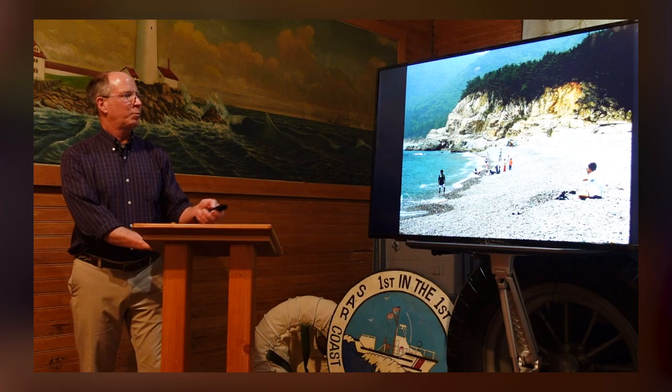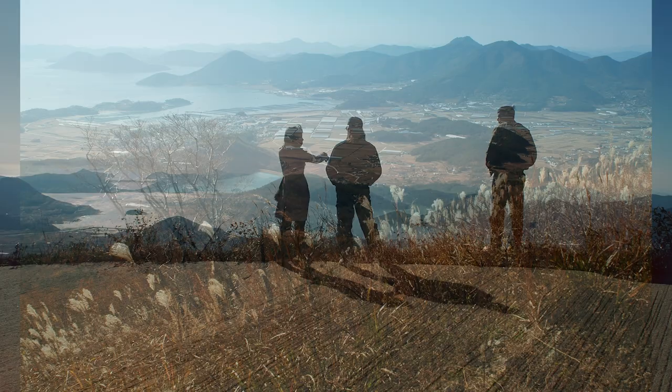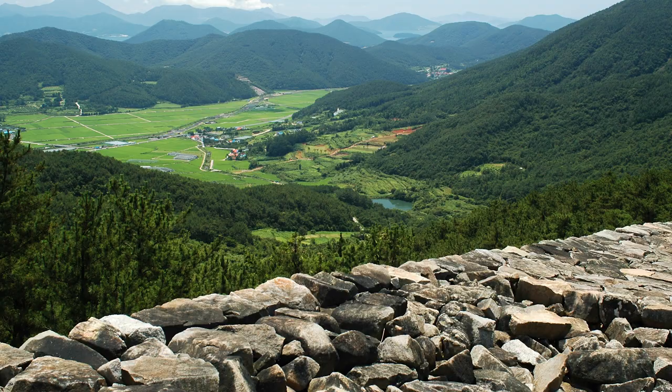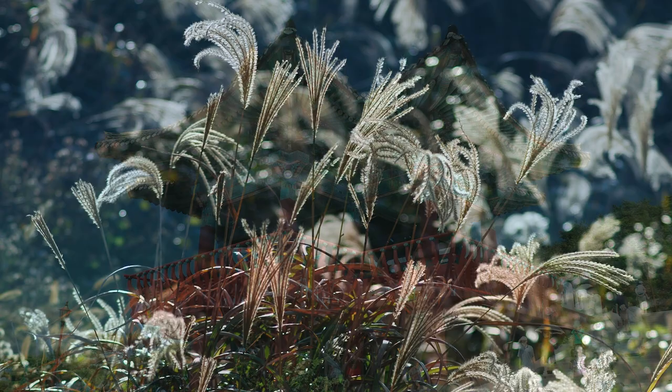This is a pebble beach. There's sand beaches and pebble beaches. There's many, many very pretty temples. You can see the gorgeous coastline and all the islands. Just a super pretty place. Street food is big in Korea. And hiking is a huge thing.